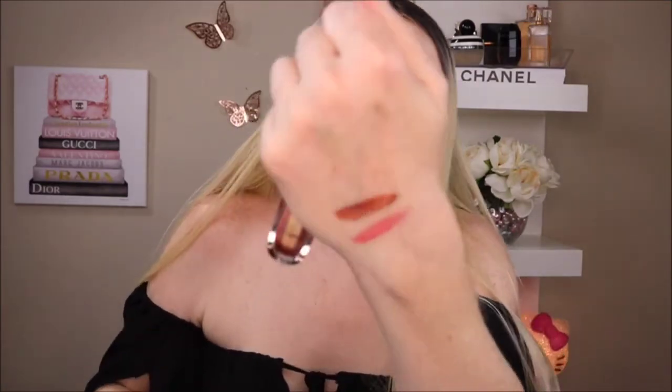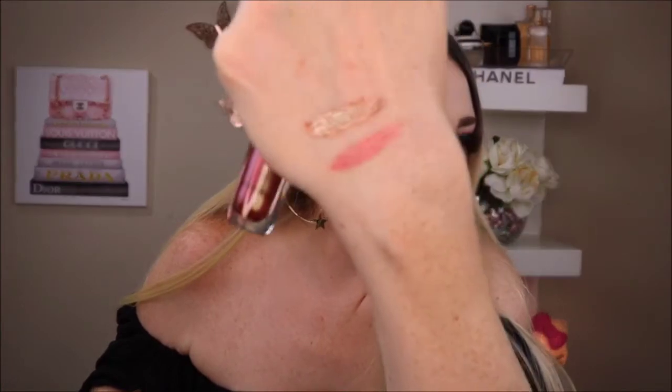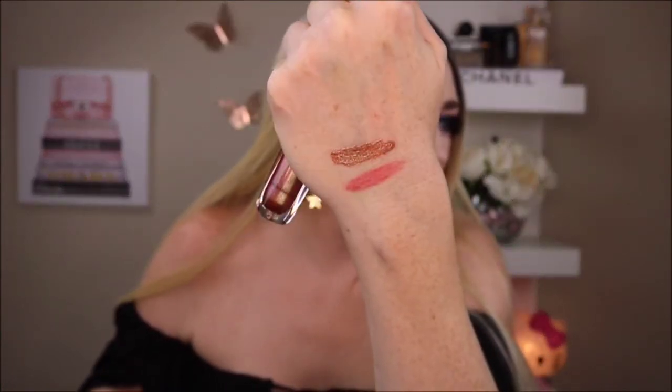And then, it is a really pretty color. It's like a duochrome. I don't know if the camera will pick that up, but it is a very unique and pretty color.